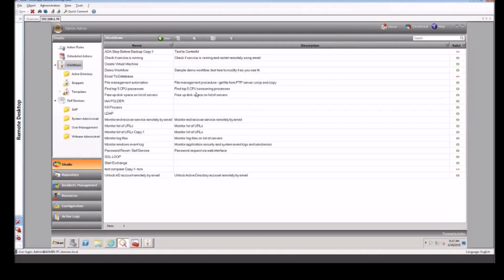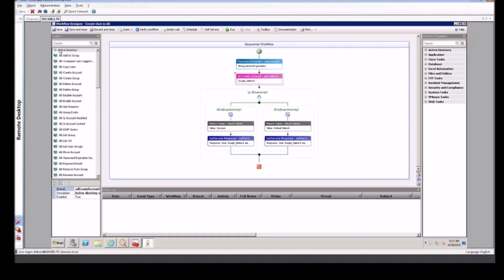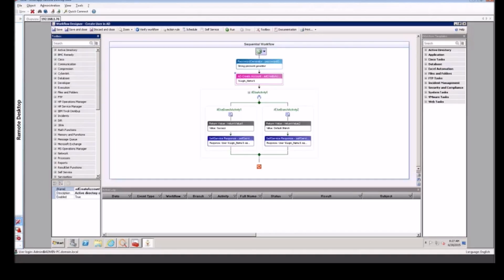And our most valuable asset, which is our workflow designer, which I showed you briefly before. On the left-hand side, you could see our activities. We have more than 500 activities out of the box. Each activity basically does a logical operation in that respective infrastructure, for example, integration with Active Directory and Microsoft Exchange, various monitoring and ticketing systems, FTP, databases, and so on.